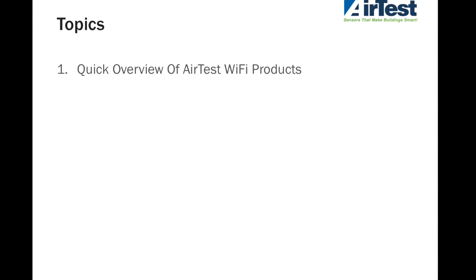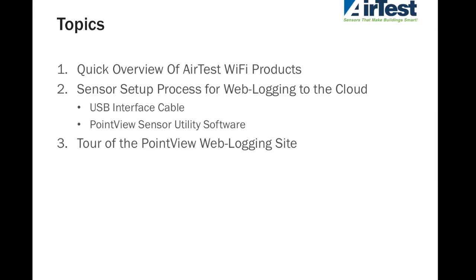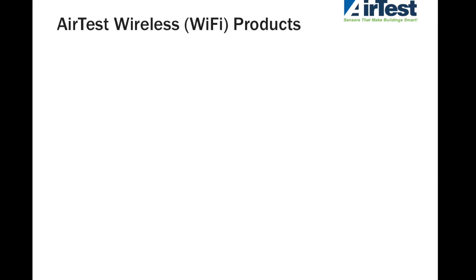So what we're going to cover today is, number one, a quick overview of AirTest Wi-Fi products, talk about the sensor setup process, and then also take a tour of the actual cloud-hosted website and what it looks like and what you can do with it. And then finally, we'll just talk about where you can go for further reference.